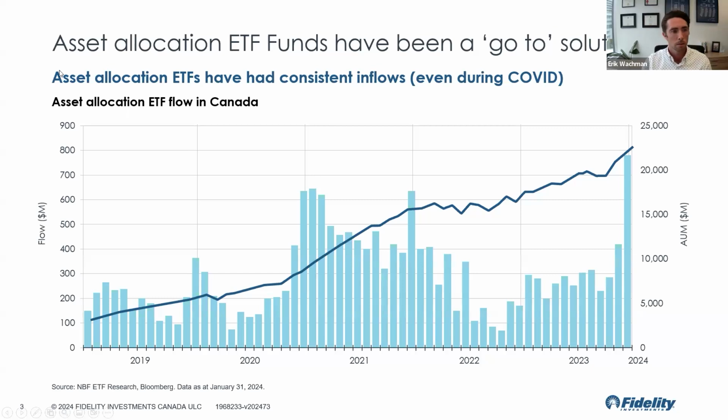All right, so let's dive into the first piece, which is, if you look at the flows and where the industry is headed, right? I want to talk about flows for the balanced ETFs. When I talk balanced ETFs, when I say what is balanced, it's basically an ETF strategy that's low cost but invested in a combination of stocks and bonds. So that's what your balanced portfolio looks like. And we also call them asset allocation ETFs.